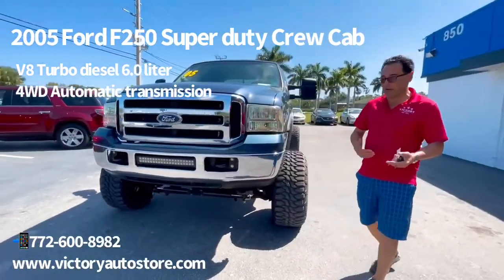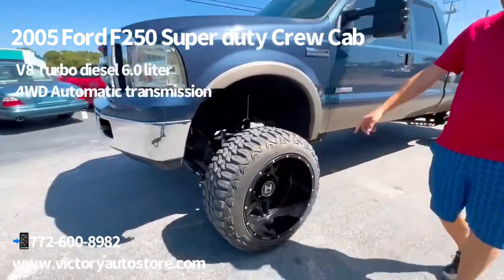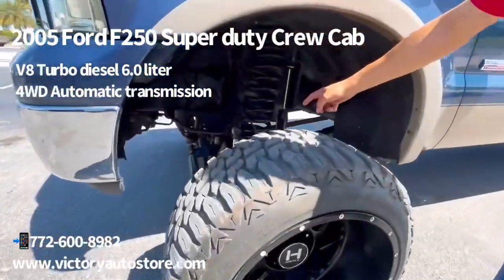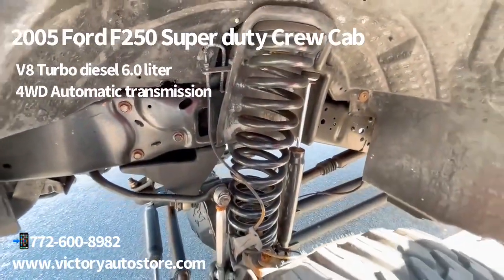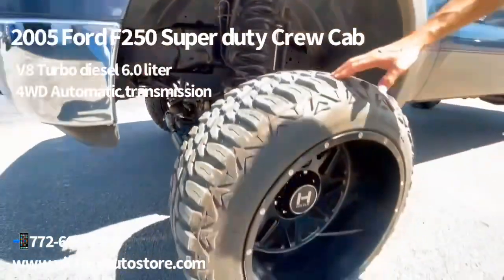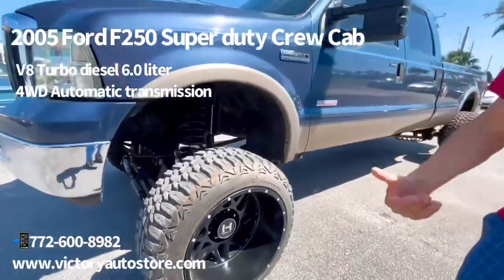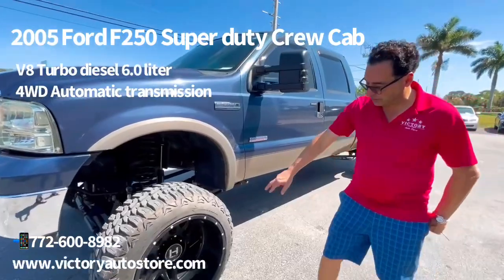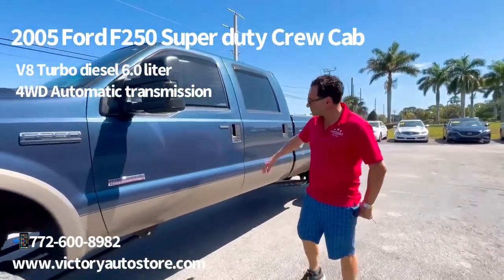Let's keep walking around. Has new tires, upgraded rims, brand new suspension. Like, look at this. Everything is brand new and excellent condition. Tires are new. Rims are not new, a little scrape here, but they're very clean and in amazing condition as well.